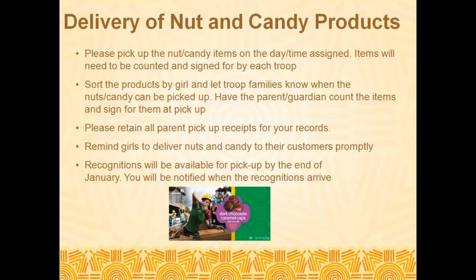The best way to do that is to use the troop report in Nutty. Again, if anyone has questions about the report, it will be covered in detail in the Nutty instructions, but they can also reach out to you or to us for information on that as well. And they should remind girls to deliver those nuts and candies to their customers promptly. A lot of people use these items as holiday gifts, so it's important to get them out early in the month of December so that people can bring them where they need to get to.